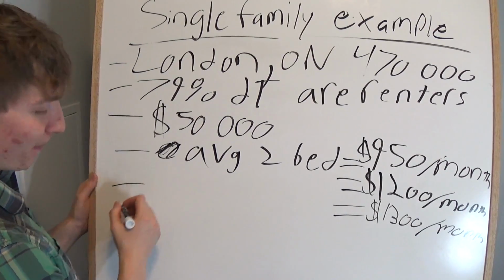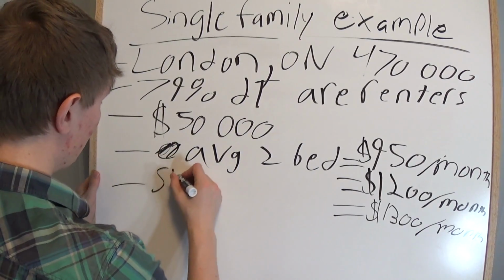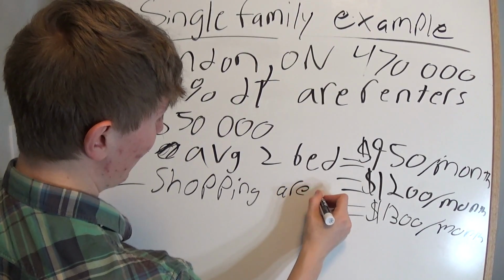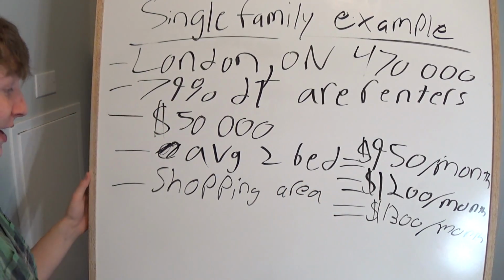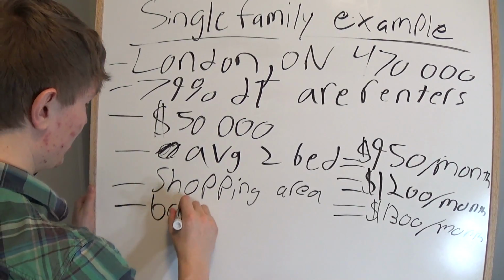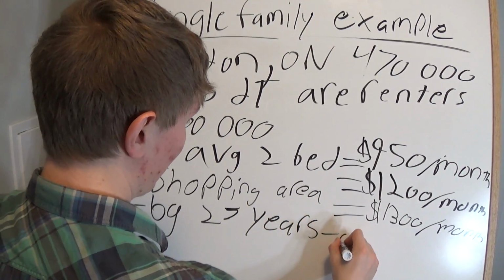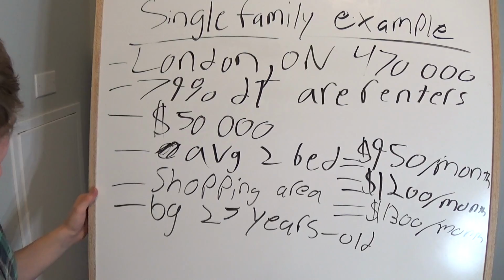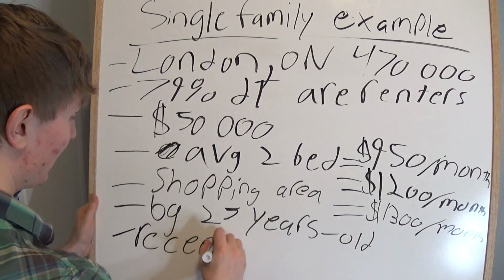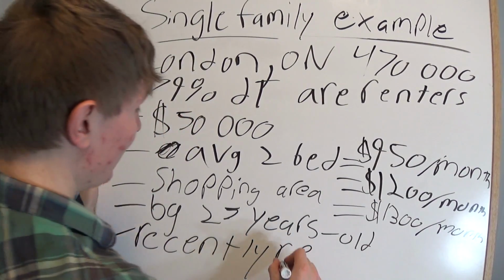I'm not going to run out of space, am I? So some other things that I want to include here is it's in a shopping district, which is good. It's one of the bigger shopping areas that I've actually seen. Building is 25 years old. And let's just see. So it's recently been completely renovated. Am I running out of room here? Yeah, I'm running out of room here.